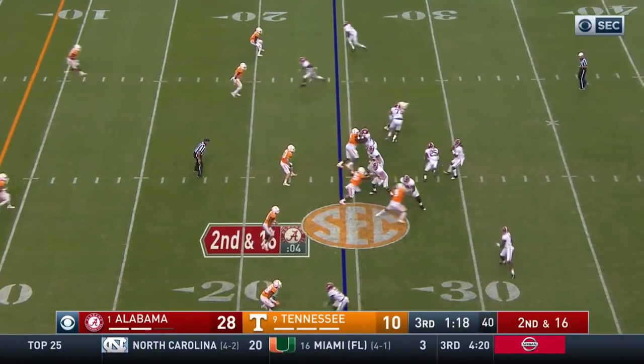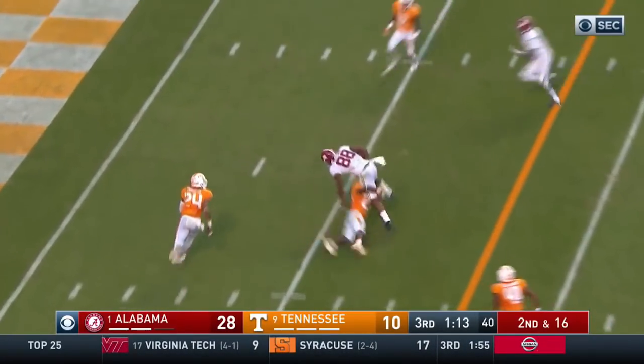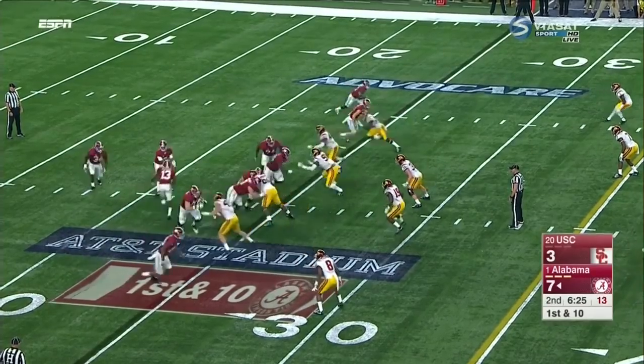Comes in motion. Hurts steps up. Wow, wide open. O.J. Howard. Down. I think in an instant they're down 7-3.